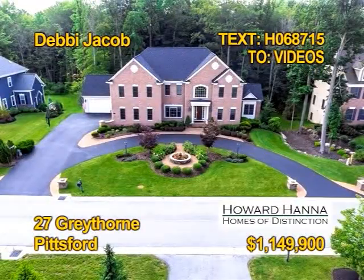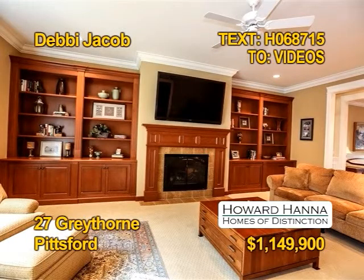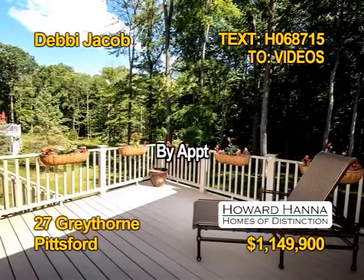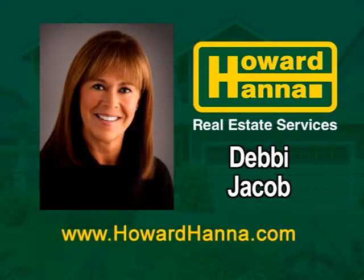Take a closer look at this stately home in prestigious Gray Home Hill in Pittsburgh. You'll find 6 bedrooms and 6.5 baths. There's a great room with beautiful built-ins. A chef's kitchen features professional-grade appliances. A professionally finished terrace-level walkout includes a movie theater. 27 Graythorn is open by appointment only with Debbie Jacob.